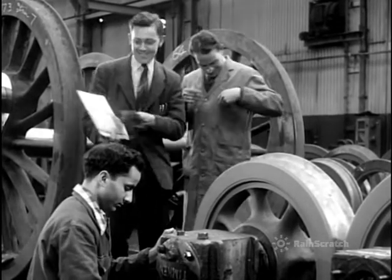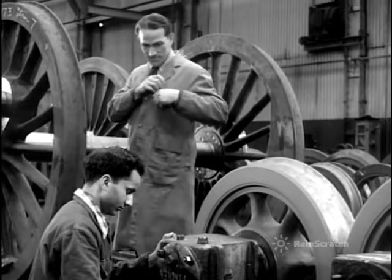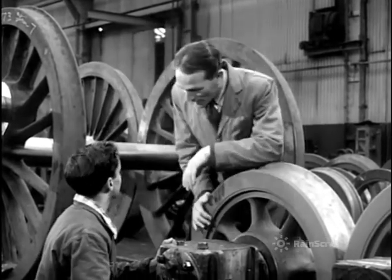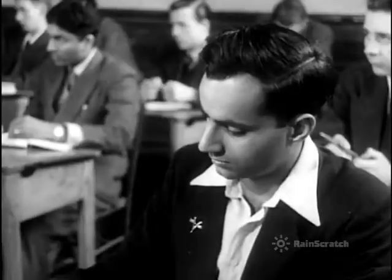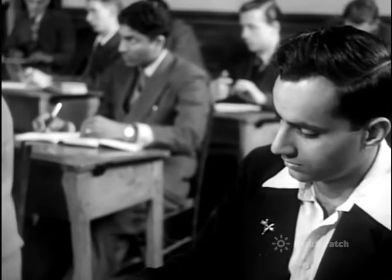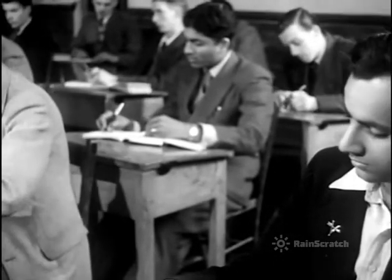This Indian student has been sent here for 3 years by his father in order to learn and take home with him some of the knowledge of locomotive construction which has been built up in this factory over the years. In the local technical college, Ted is much in demand for lectures. These he gives willingly and freely.